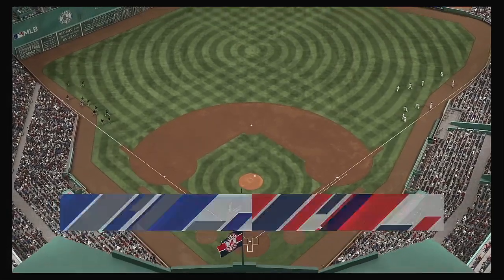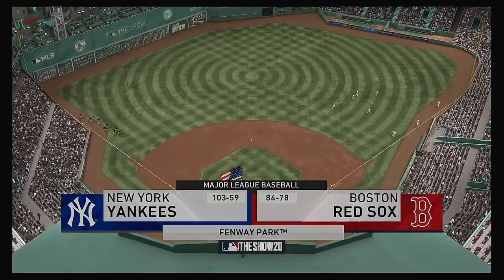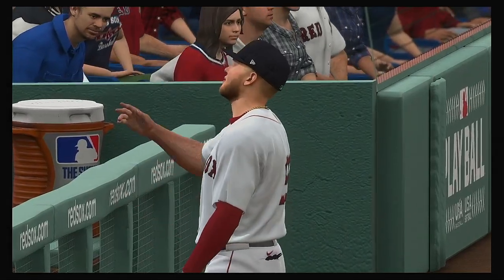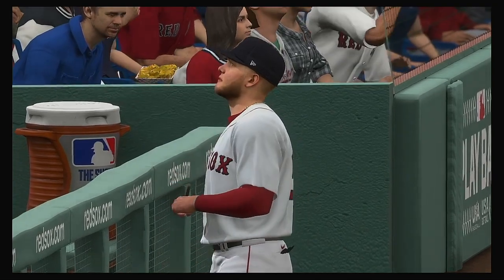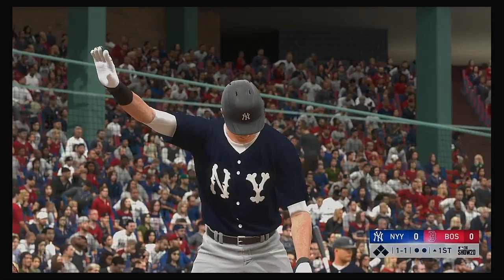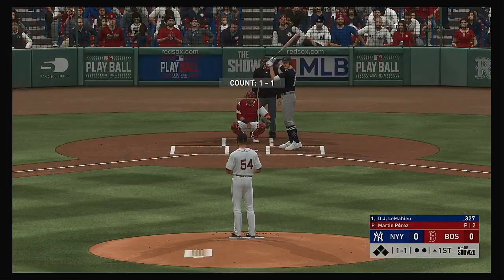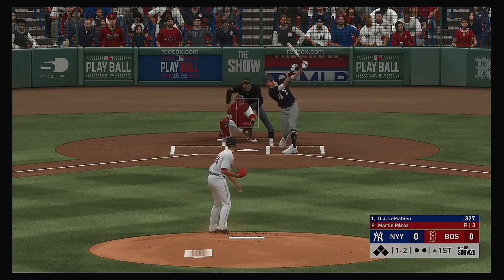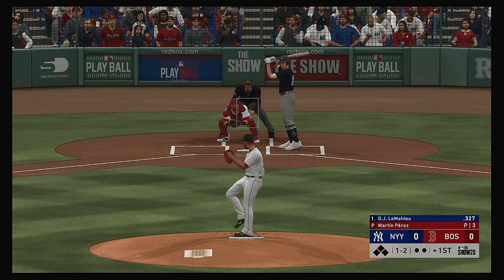Afternoon baseball here on the show. Ought to be a good one between the New York Yankees and the Boston Red Sox. Digging in, DJ LeMahieu, and we are ready for some daytime baseball. One and two to DJ LeMahieu. A very comfortable afternoon for baseball.